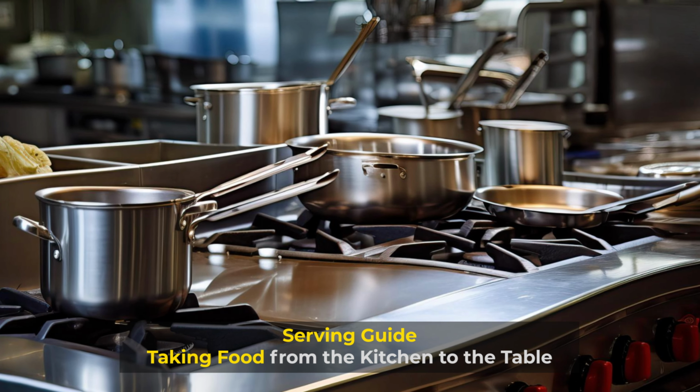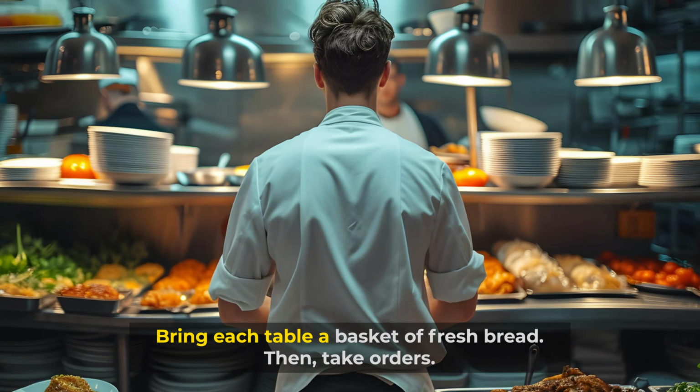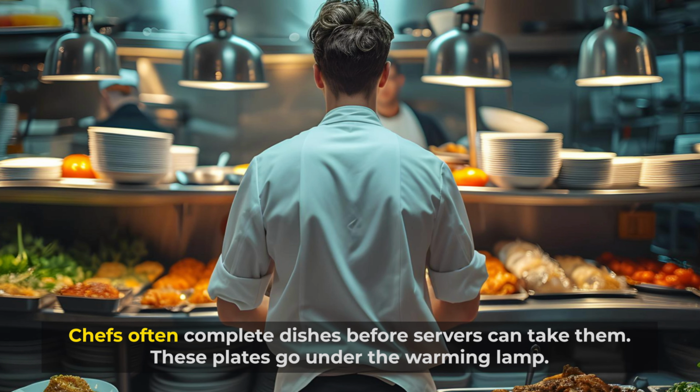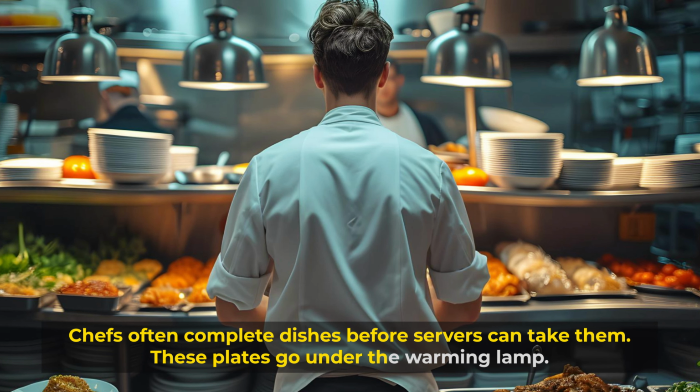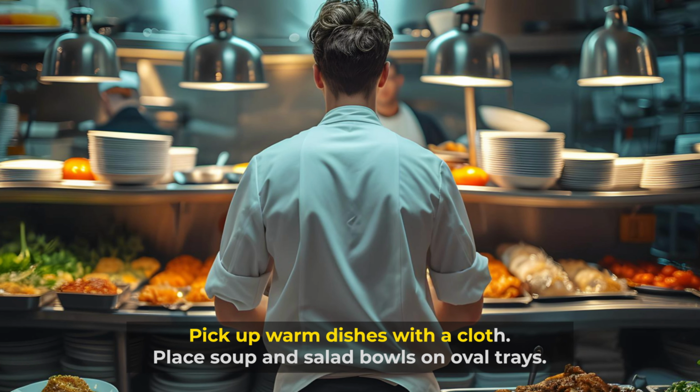Serving guide. Taking food from the kitchen to the table. Bring each table a basket of fresh bread. Then take orders. Chefs often complete dishes before servers can take them. These plates go under the warming lamp. Pick up warm dishes with a cloth.